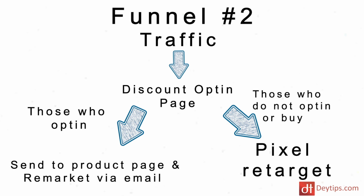So using your remarketing lists again, the people who come to that particular opt-in page through your ads but don't buy, they will be on your remarketing lists. So you can use your retargeting pixel in a similar way and retarget to them again. And the people who do opt in, you can send them emails.